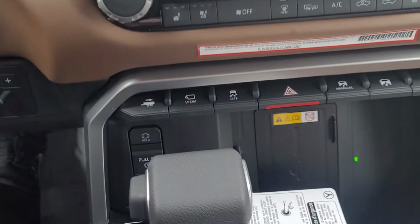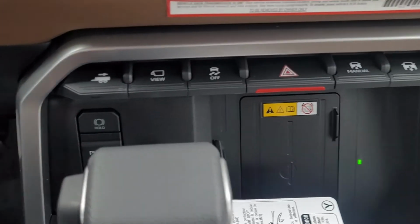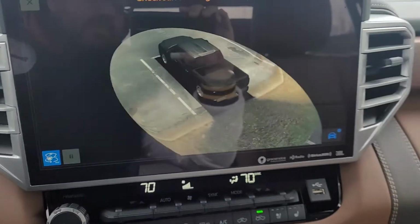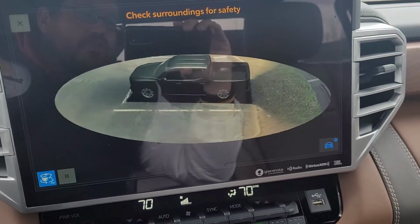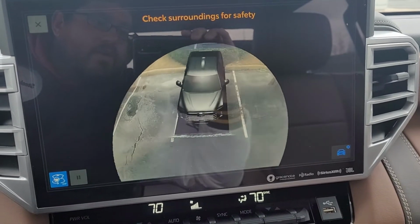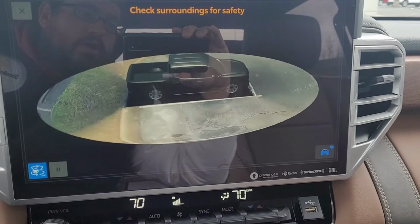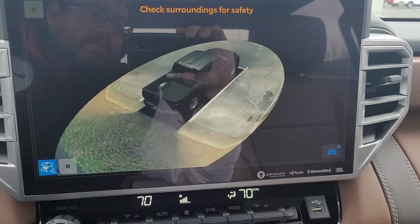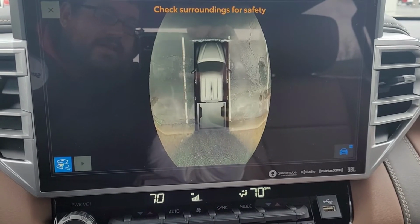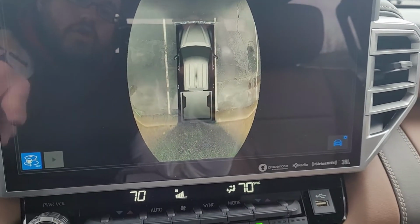And another pretty cool feature on this Tundra is it does have the bird's eye view. So if you hit this view button right here, it will give you the bird's eye view, which gives you a 360-degree angle of the vehicle. So it will show what's next to you, what's behind you, and what's in front of you through the bird's eye view. So it's definitely another one of those safety features that Toyota's been putting in their vehicles. And definitely a pretty cool one. That way you can see what's next to you, what's beside you. And it's just a great safety feature overall in the vehicle.